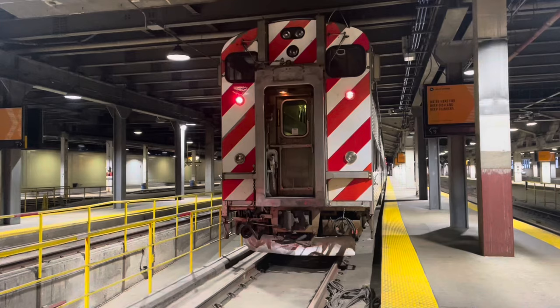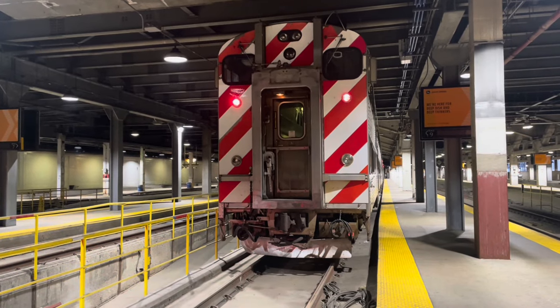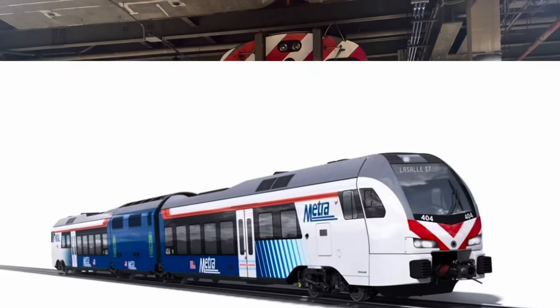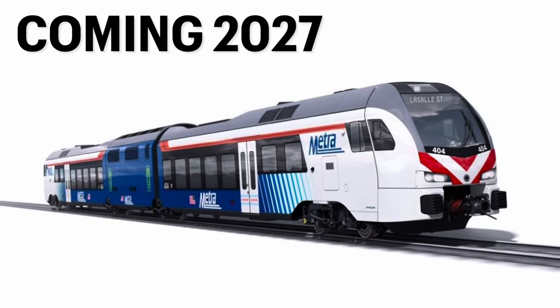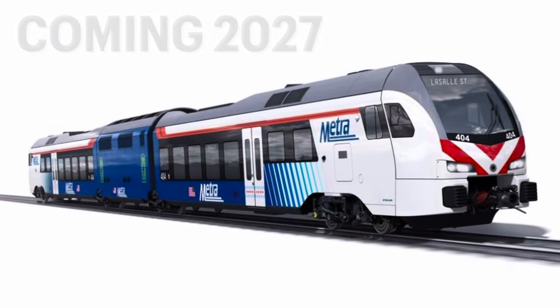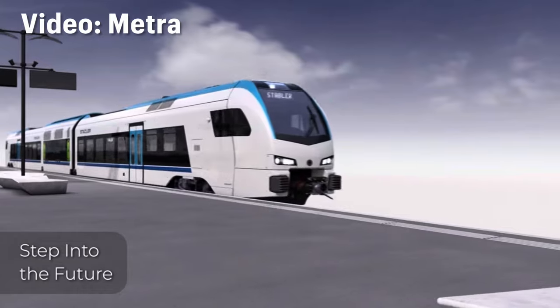Last October, we learned that Metra had received a $169 million grant to purchase battery electric multiple units. And on February 21st, Metra confirmed what many of us were secretly expecting. They were going to go with Stadler FLIRTs. They have ordered 8 with an option for 8 more.